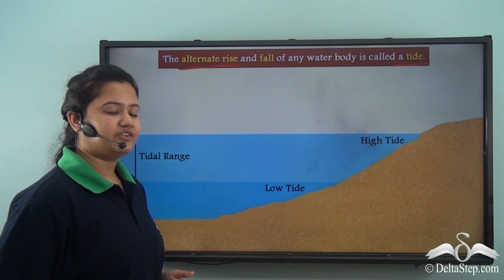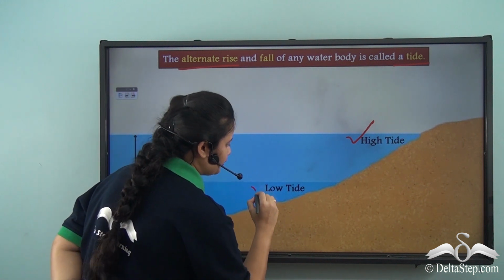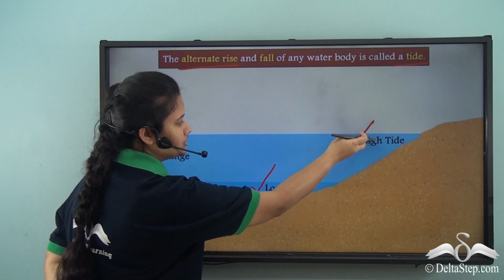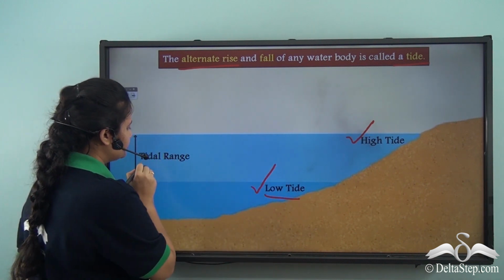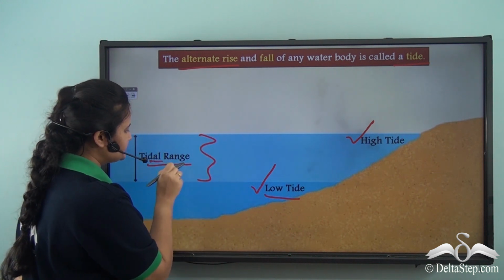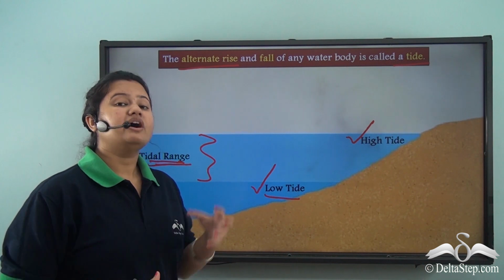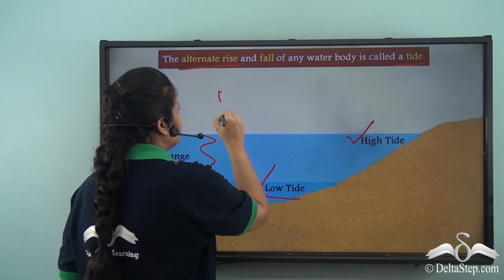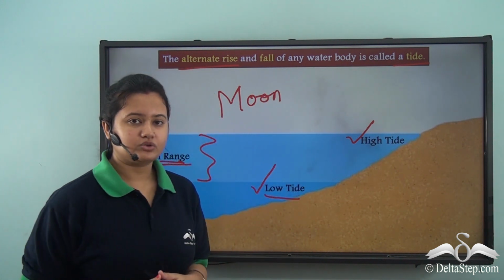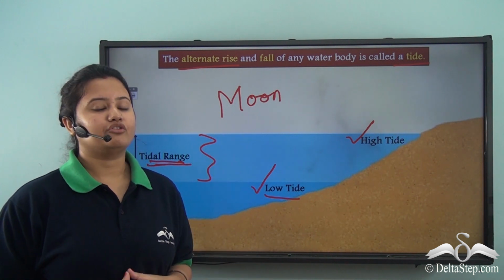The maximum elevation of the water body is called high tide, and the lowest level of the water body is known as low tide, and the difference between the height of high tide and that of low tide is known as tidal range. So this height difference is known as tidal range. And tides are caused due to the gravitational pull of the moon. Well, to know more about tides, you can refer to the link present at the top right corner of your screen.